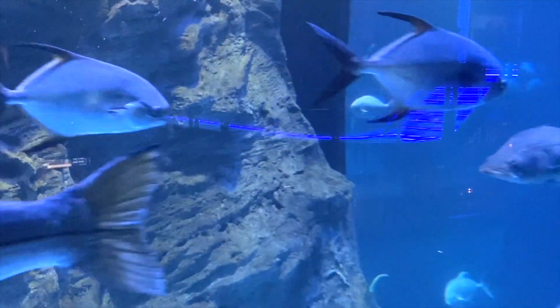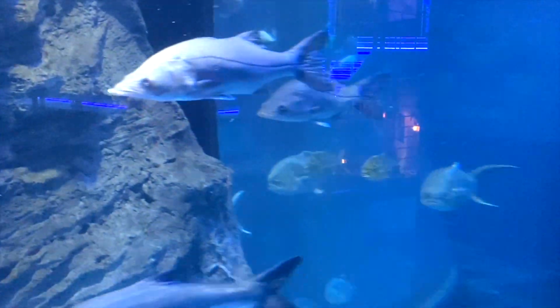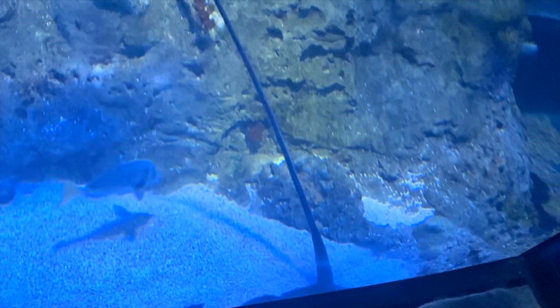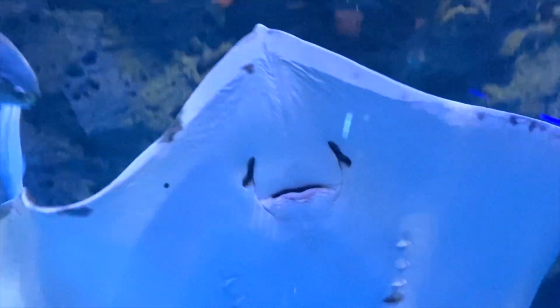This one gave us a little chance to see some other fish that are a little bigger than the fish that we saw downstairs. And these fish were just way cooler. And see, this stingray, I remember seeing this stingray in this video. I've always wanted to see it since then. And look how big this stingray is. I know, it's gigantic, right?